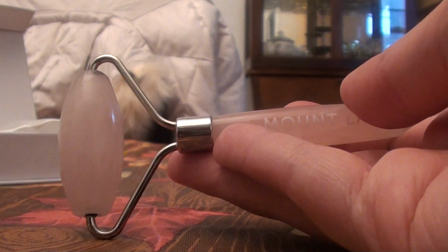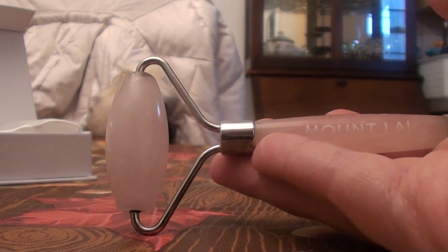But anyhow, we kind of all know the drill here. Obviously, you roll these against your face. There's the larger side, and there's the smaller side for the sides of the nose, above the nose, under the eyes or whatever. And it has a really nice cooling effect. I will say that. I definitely love that, and I'm a sucker for that.